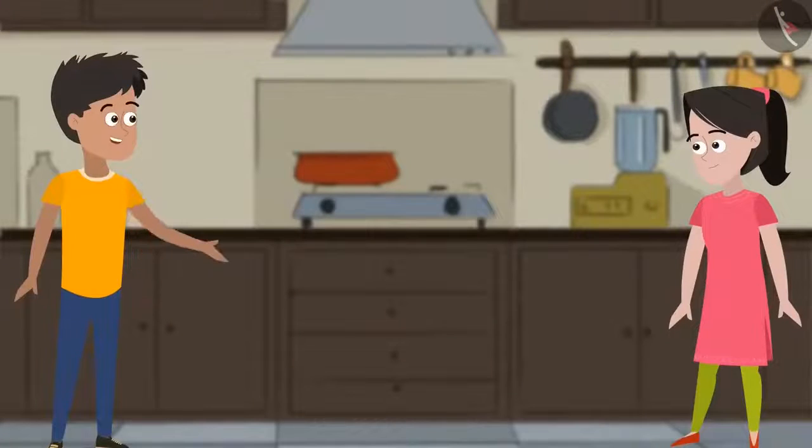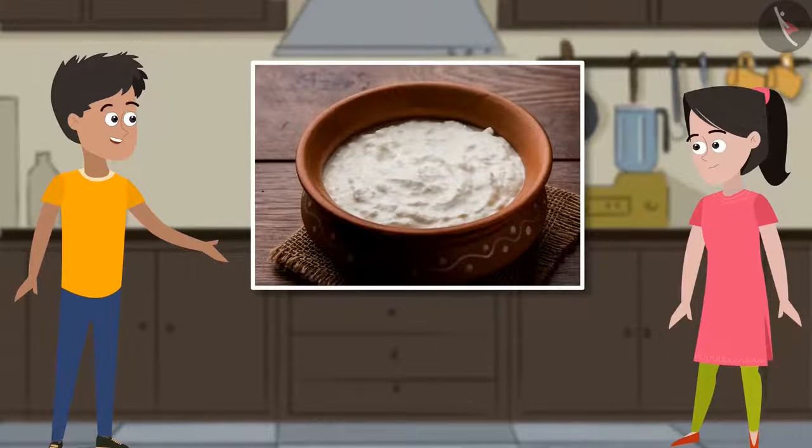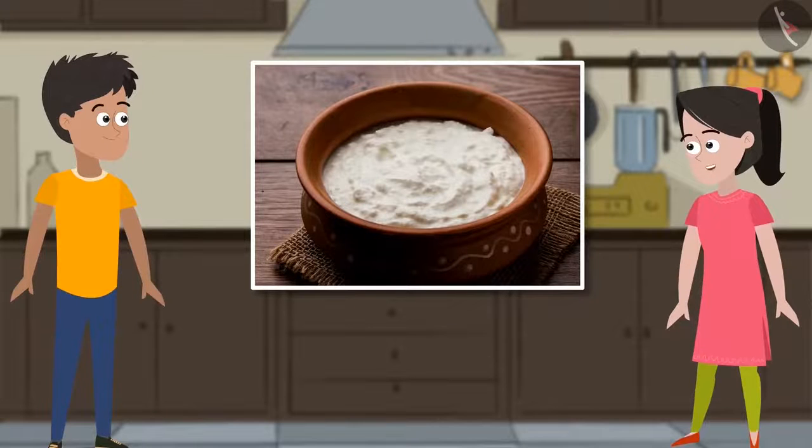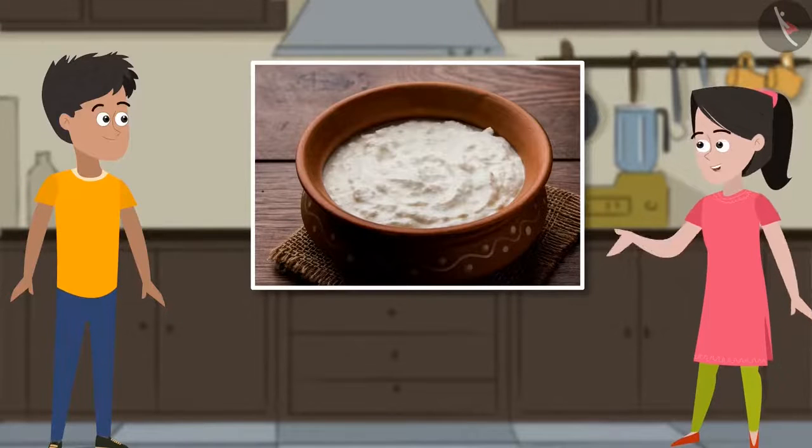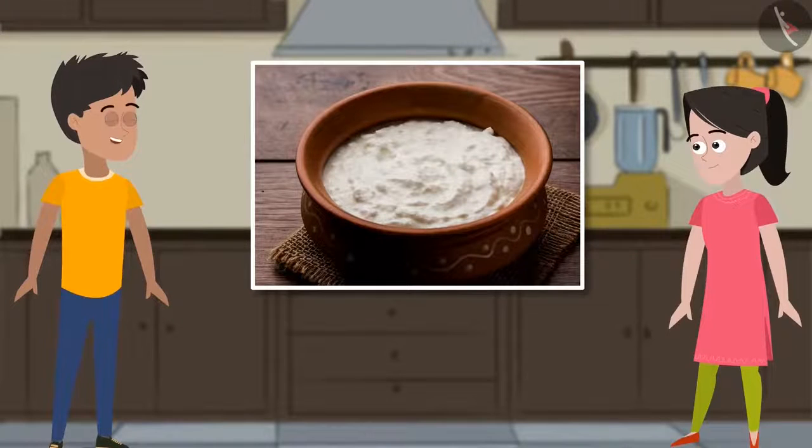Oh, great. But you know, I have heard that curd takes different amount of time to set, depending on the weather. Like for example, it sets faster in the summers and takes a little longer during the winters. That's right. That's because in summers the temperatures are high and in winters the temperatures are lower. Correct. But this is not the only reason for quicker setting of curd. There are other reasons as well.